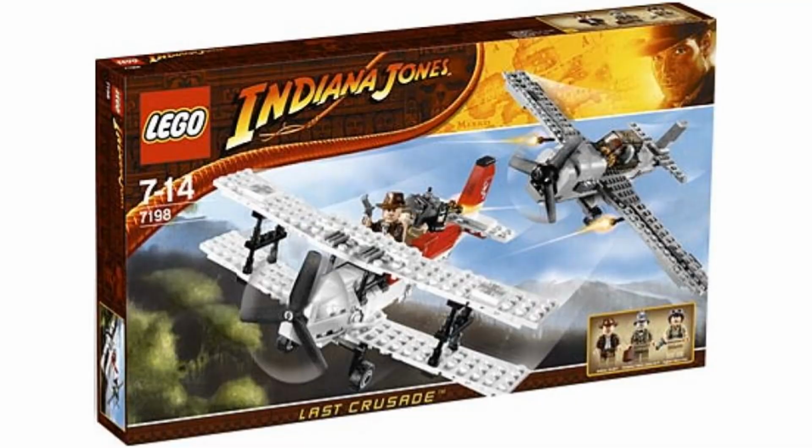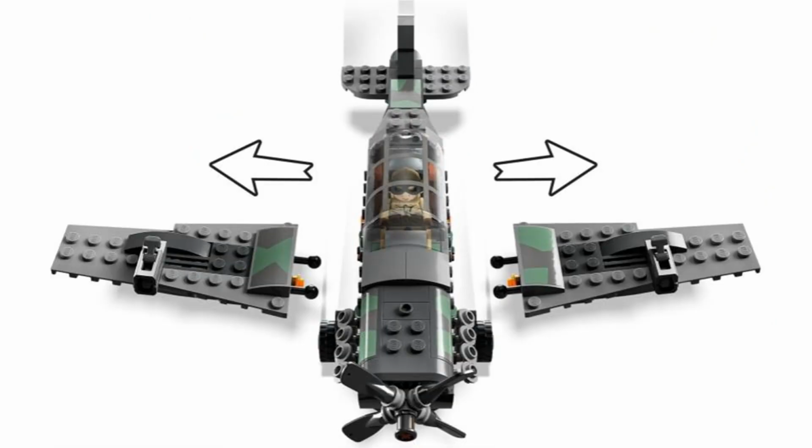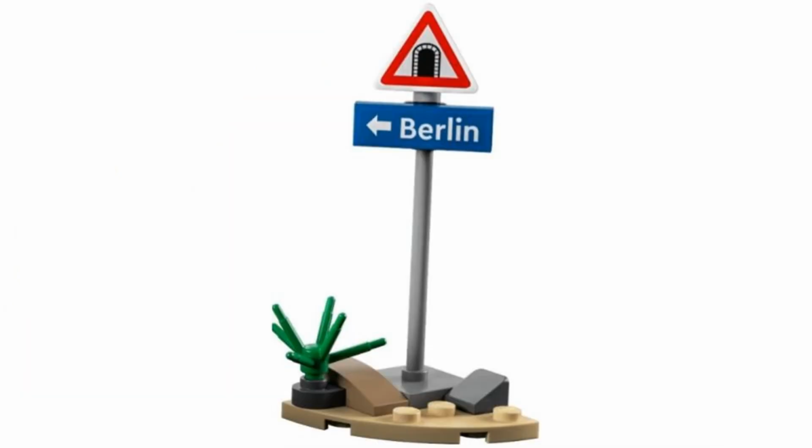I also like the older version of this set more. It comes with cool updated figures of Indy, Henry Jones Sr., and the fighter pilot. Though small, the plane is a decent build with nice features to remove the wings. I also like the addition of the car and the style of it with 2 seats and storage in the back with a small side build of the sign.